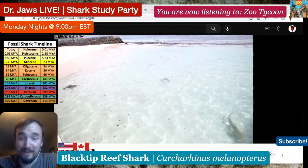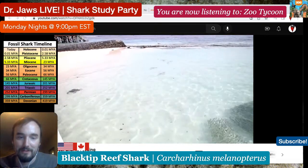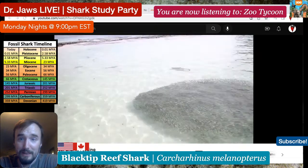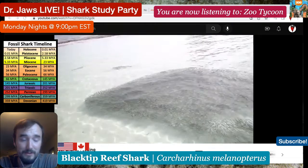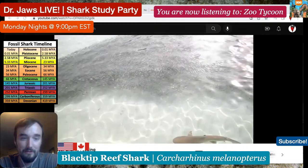We actually have an action-packed night tonight with Carcharhinus melanopterus, the blacktip reef shark. I'm really excited. There's actually a lot of material on this species. I think it's one of the most beautiful sharks in the world.